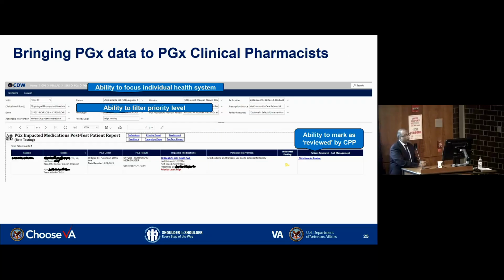In terms of other things we can do with these data, we now have dashboards for our clinical pharmacists that are doing some of this triage work. This is the ability for a pharmacist to look across an entire multi-state region and pick up any high risk, what we think are high risk drug-gene interactions, and then be able to have the patient's name. So this is a patient on tramadol who's a 2D6 ultra rapid metabolizer.